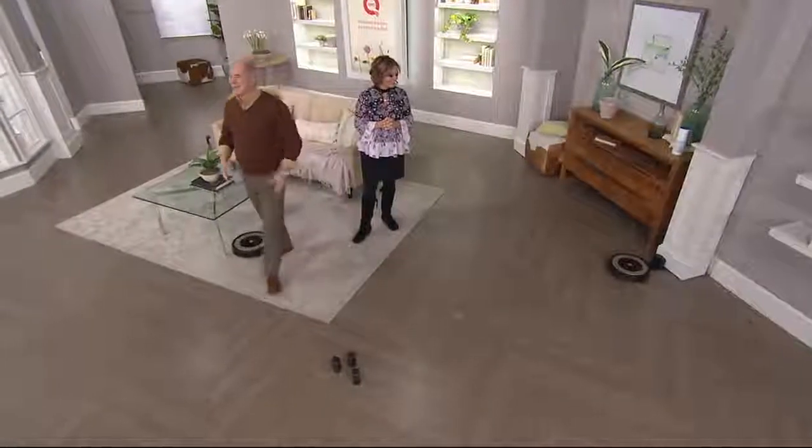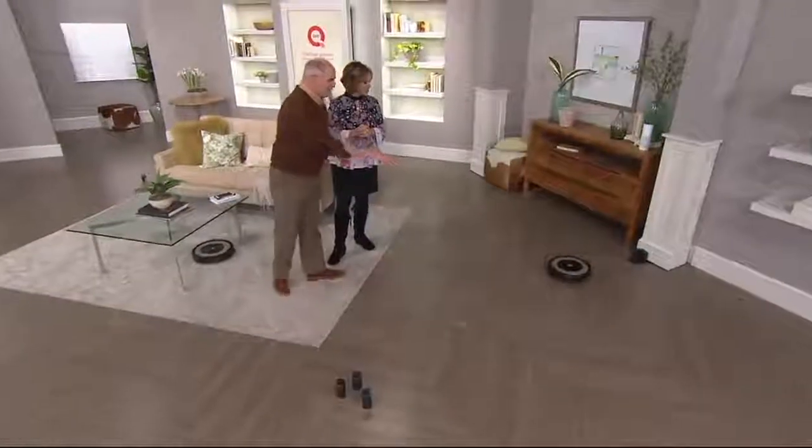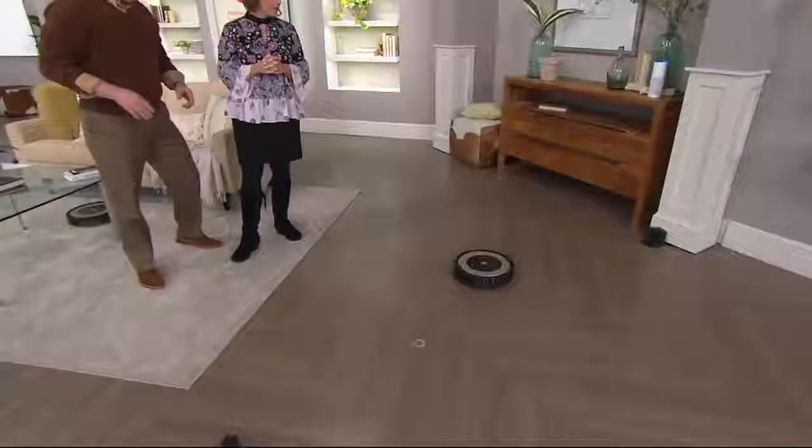Look at this. It came out of its cradle. It's already charged up. Alexa, tell Roomba to go home.